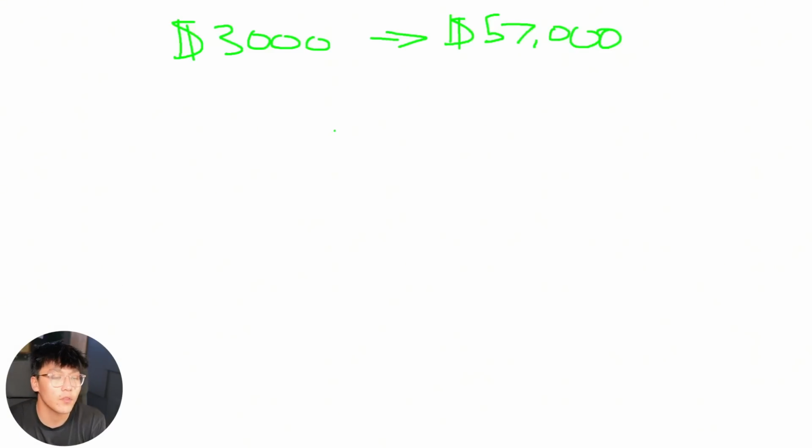Now I want to talk about the risk amount when it comes to being able to turn $3,000 into $57,000 in such a short amount of time.